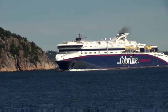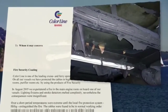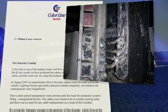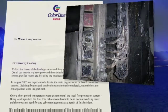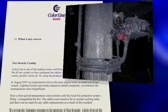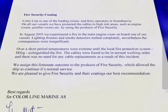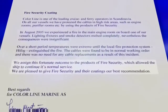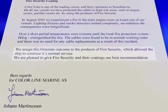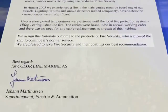Colorline experienced a fire in the engine room of one of their vessels after we had protected the cables. The incident showed that all cables did function during this fire and there was no need for any cable replacement, even though all light fittings, detectors and fire alarms were completely melted. After assessing the incident, a statement from Colorline said, "We assign this fortunate outcome to the products of Fire Security, which allowed the ship to continue its normal service. We are pleased to give Fire Security and their coatings our best recommendation."